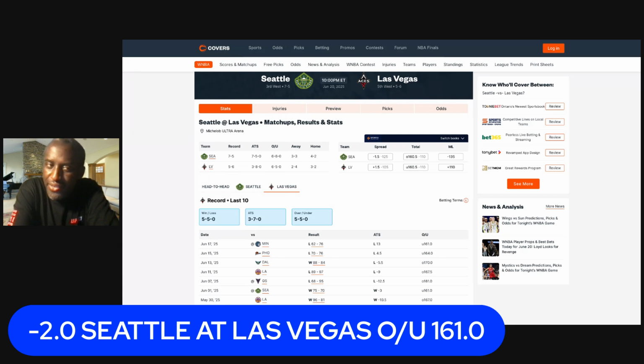Like I said, in the last five games, both teams are playing to the over. And I believe Asia Wilson's going to play in this game tonight. They need her because Vegas is 1-4 in their last five. They lost two straight games, so I believe she plays. This is an important game for Vegas, and this game's going to go over the total. I like the over 161. I would take the over in this game.